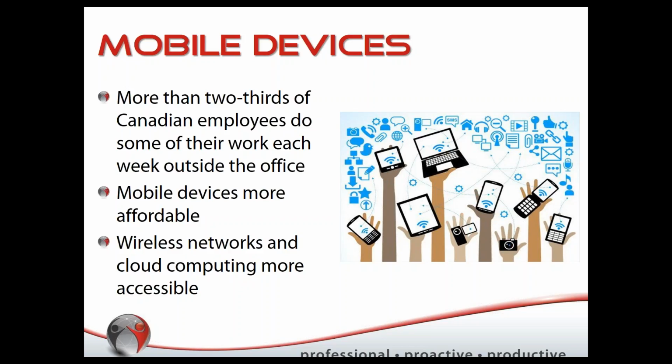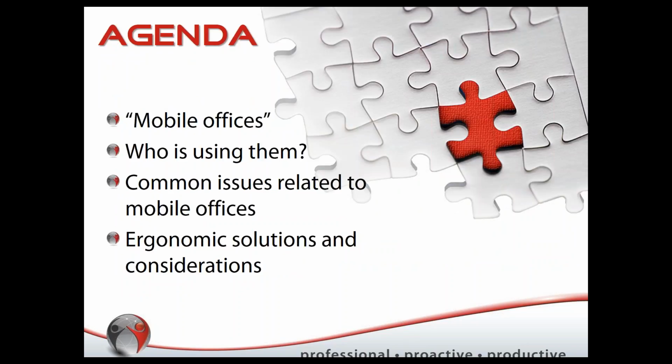Now, there could be several different factors on why, but I think really accessibility is becoming the bigger reason why we're seeing more of this type of work. And I think it's only going to get more common, to be honest, just watching the way the trends are going now. For today's webinar, my goal is to talk a little bit about mobile offices, who's using them, what this mobile office looks like, and then talk about some of the issues that we might see.